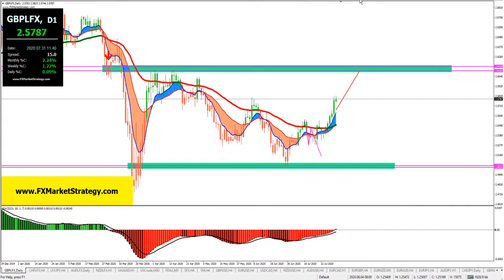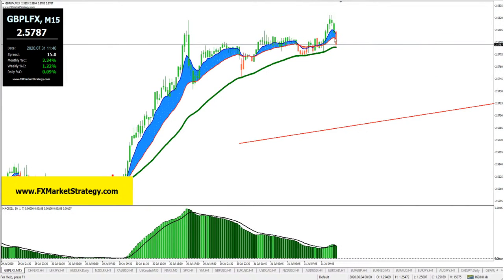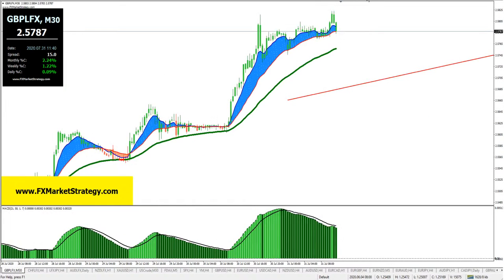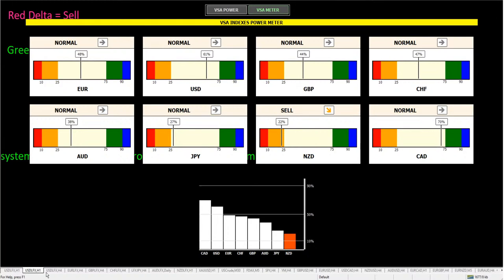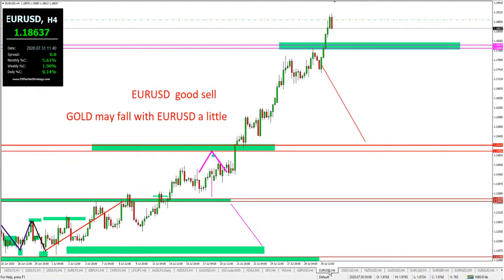Let's look at the dollar index right here. It's coming down a little bit, either correctionally or it's just going to reverse. But the strength of the dollar is going to weaken the euro and the pound. You can see now the Canadian is really strong. Probably oil is also going to go up. The dollar is really strong. It's going to send euro dollar and pound dollar both of them down. So this is probably the best time to sell euro dollar and pound dollar right here.